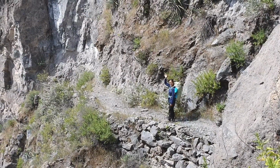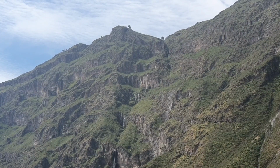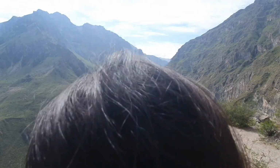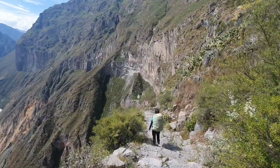I think we're sort of halfway to San Juan de Chucho, and as we're approaching midday, it gets really hot here. The sun is really shining. Yeah, and that's why it's advisable to start very early in the morning. At least there were amazing views around every corner to keep up our spirits while walking in the heat.